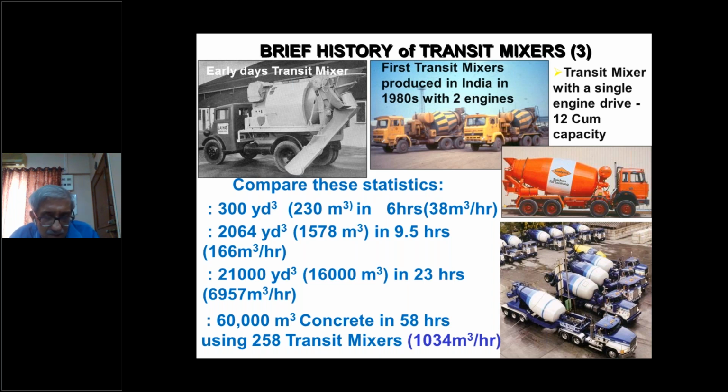One of the records of large concrete pumping: concrete placed in 58 hours using 258 transit mixers at the rate of 1,034 cubic meters per hour. This record was achieved by the second financial center in Shanghai, which is, I think, about the 4th or 5th tallest building in the world today.